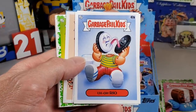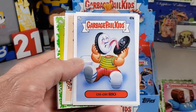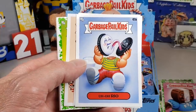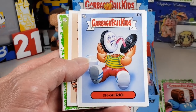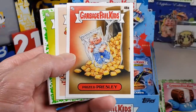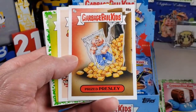Oreos, guys. Oreo cookies. My first dog was named Oreo. He was a black and white dog when I was a kid. Later on, when I met my wife, she had a dog named Oreo as well. So, Oreo. Love Oreos, guys. Great snack. Prized Presley.